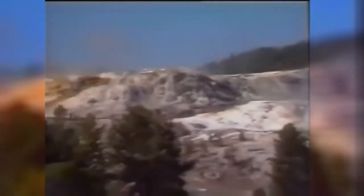Another popular area is Mammoth Hot Springs near the north entrance. Here the earth continues to build spectacular terraces of calcium carbonate at a rate of 2 tons per day. This is a major feature of the park and definitely worth spending an hour or two wandering about. Self-guided tours are a good way to see and learn the fascinating geology of the springs.